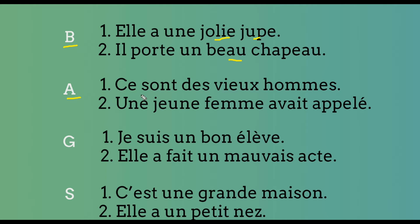Adjective of age. Ce sont des vieux hommes. These are old men. Adjective of age placed before a noun. Une jeune femme avait appelé. A young woman had called. Adjective of age before a noun.